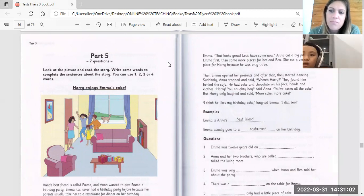Then Emma opened her present, and after that, they started dancing. Suddenly, Anna stopped and said, "Where's Harry?" They found him behind the sofa. He had cake and chocolate on his face. He was in a mess.